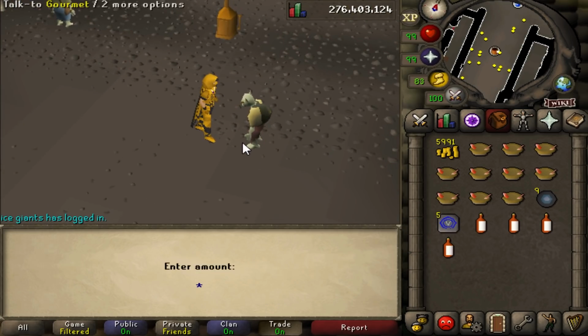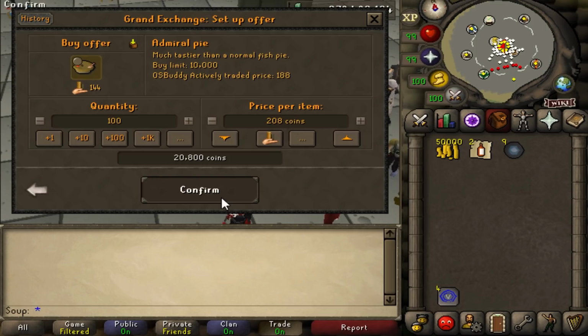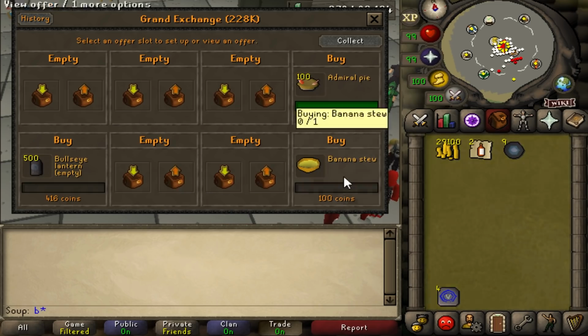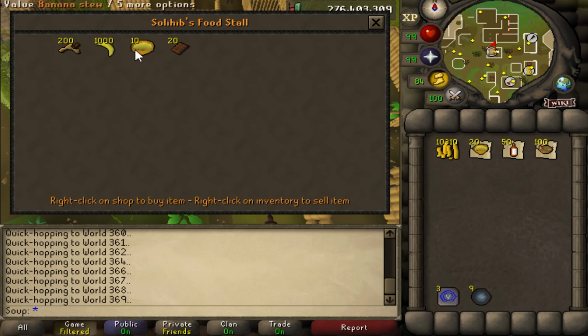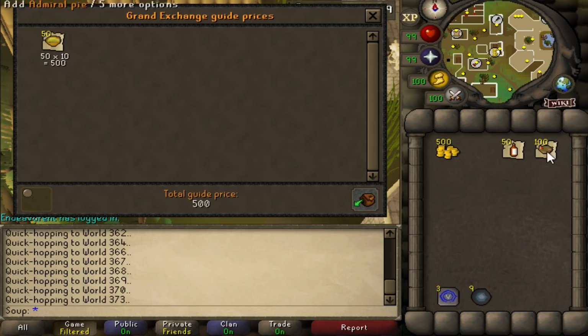The items that make you the most profit are bottles of wine, Admiral pies, and banana stews. Admiral pies buy for cheap in the Grand Exchange right away, but bottles of wine and banana stews sell way too slowly and are way too expensive, so I instead spent about 10 minutes buying bottles of wine from Fortunato and Draenor and banana stews in Apatol. I invested 60k into 100 Admiral pies, 50 banana stews, and 50 bottles of wine.